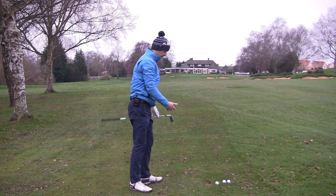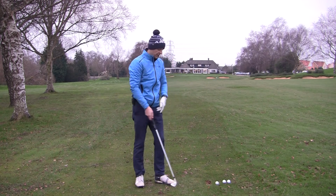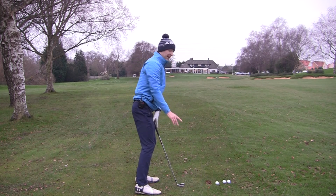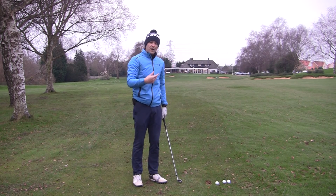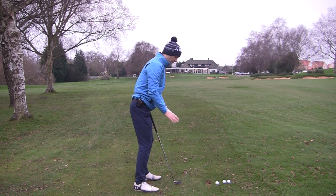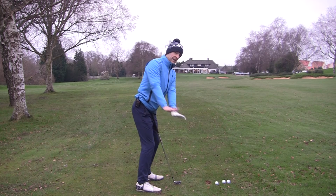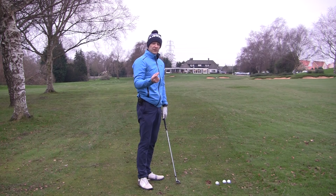Okay, so that's the takeaway. That might be an entire session where you put the club down and remind yourself of this feeling. That is something I don't see enough of golfers doing when they try to improve their swing. Once they've hit a few good shots, they think they've got it. But remember, you need to speak the body's language. It doesn't understand instructions very well, so teach it with feelings. Get it to feel what it's supposed to do, then hit some shots. Make the practice quality.